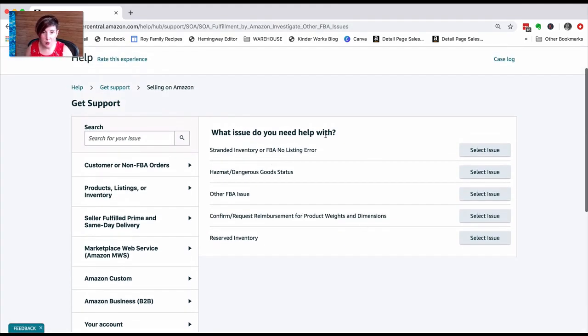All of these, again, we're coming back to other FBA issue because the one that we have isn't related to these. Now, if you are going through these and see that your problem is listed here, click on it and go through the process they're asking you to. It's going to get you help more quickly. Now, if you still want to get somebody on the phone, here's how to do that.